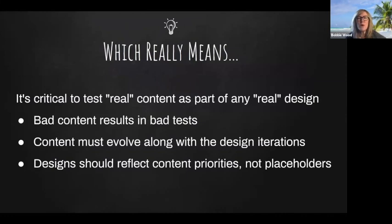Okay, so why is it important to test real content as part of any real design? We've all kind of seen the lorem ipsum thing, and we know that lorem ipsum is bad. Let's talk a little bit about why lorem ipsum doesn't work. One thing I've seen a lot in testing designs is that the prototype content is bad. And what do I mean by bad? Instructions are unclear. Somebody has written quick, really rough copy, and it usually isn't the UX writer. It's probably a designer. It might be a researcher. It might be a product manager. And you'll see users just get hung up on a usability test because they don't understand an instruction.